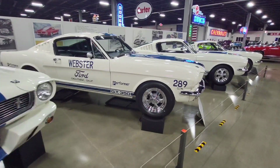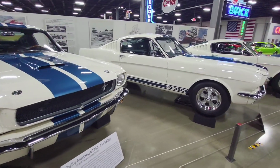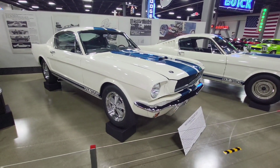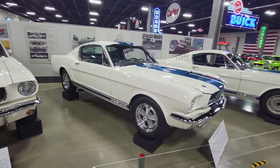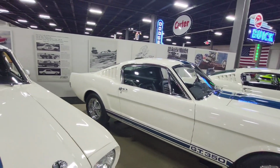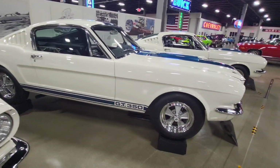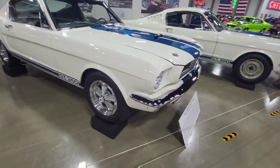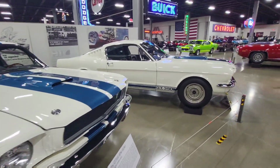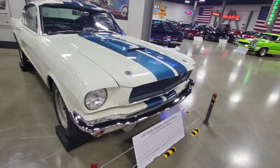Here's another one, all from California. 65 drag unit. And another GT350, one of 500 street cars. So there's your GT350. But I thought the GT350 had that plastic insert in the back for the vent window. But maybe this is an early one. What year is this? This is 65. No, I guess they didn't all have that plastic vent window. I think that was one of the contributing things that made it another 65.